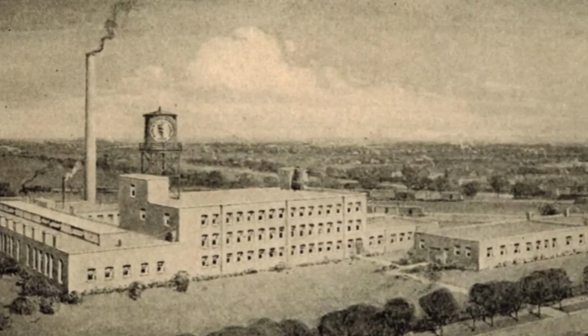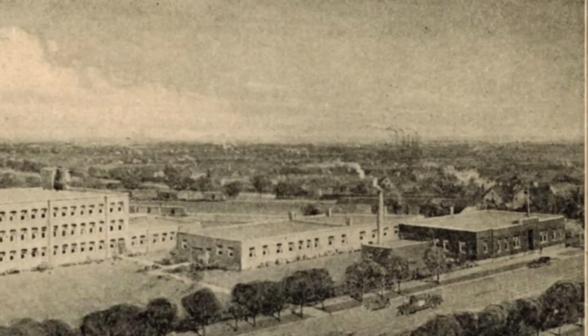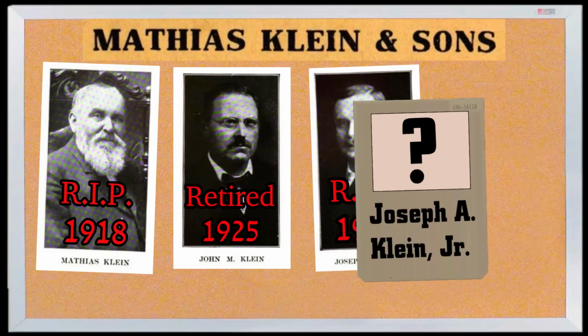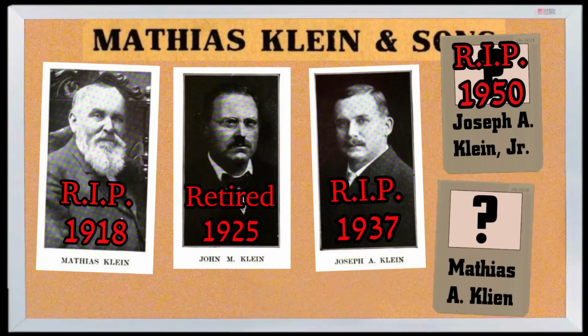2 additional buildings would be added on before John Klein's retirement in 1925. His brother Joseph would remain CEO until his death in 1937, when Joseph Klein Jr. took over, until his death in 1950, when he was succeeded by Mathias A. Klein.